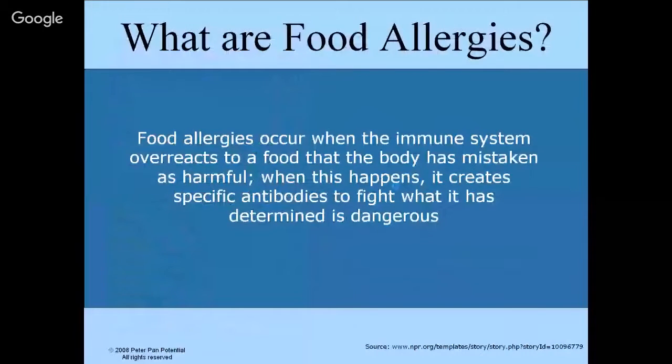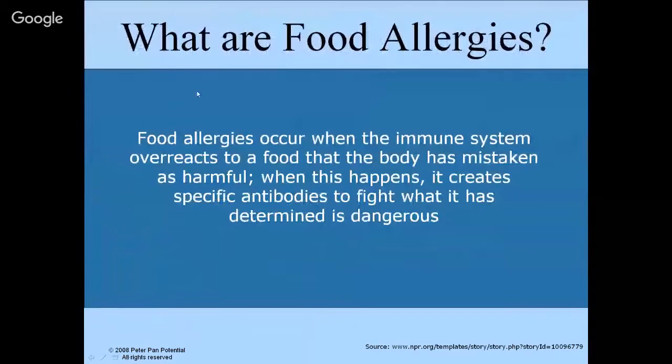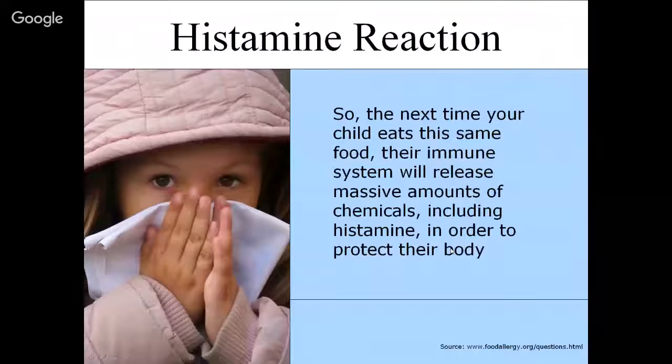Food allergies are quite common. In North America, over 2 million children and an estimated 12 million adults are allergic to one food item or another. What are food allergies? Food allergies occur when the immune system overreacts to food that the body has mistaken as harmful. When this happens, it creates specific antibodies to fight what it has determined is dangerous. So the next time your child eats the same food, their immune system will release massive amounts of chemicals, including histamine, in order to protect your body. So you'll get allergic reactions.